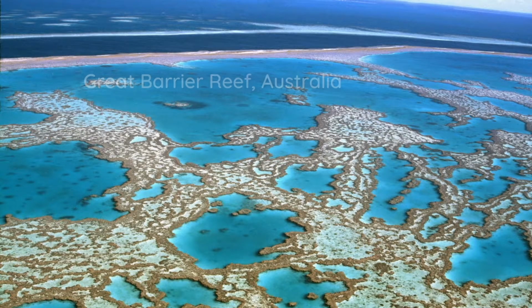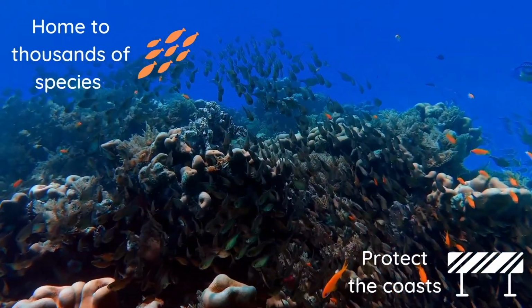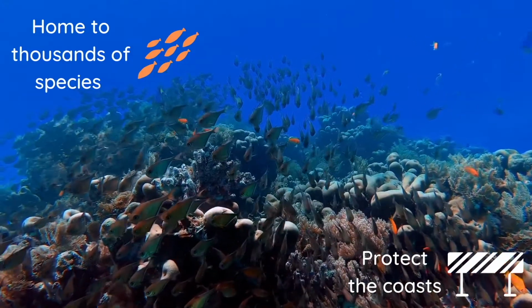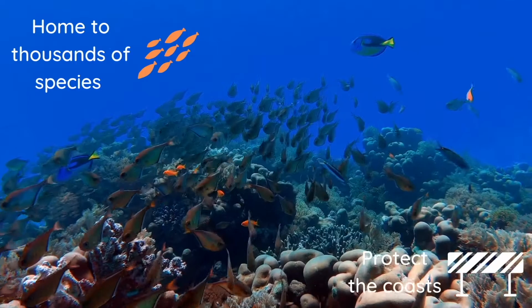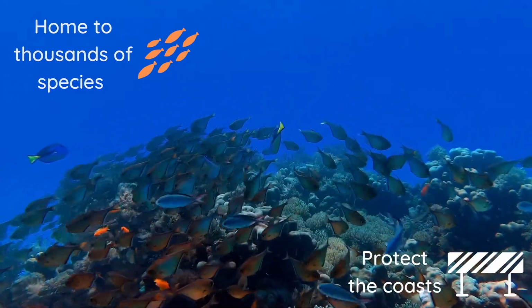They are incredibly important in sustaining marine life. Around 1/3 of the ocean's fish rely on coral reefs to shelter, find food, and reproduce. A single coral reef can support thousands and thousands of underwater species. They also act as barriers for their adjacent coastlines, protecting the coast from destructive waves, storms, and erosion.